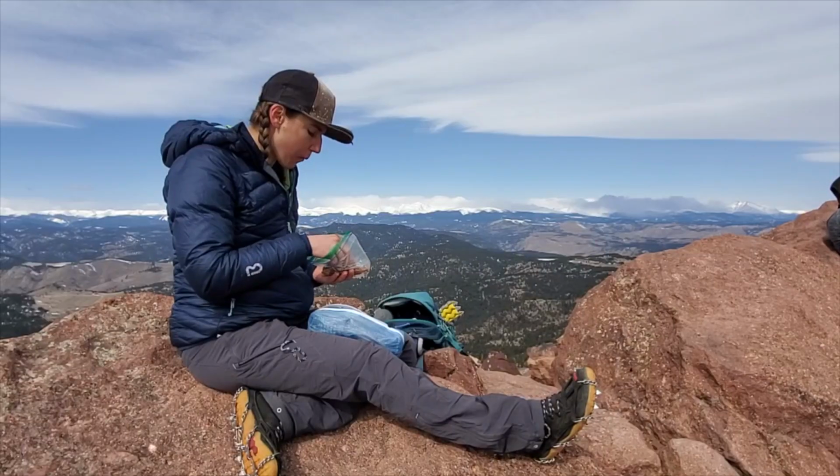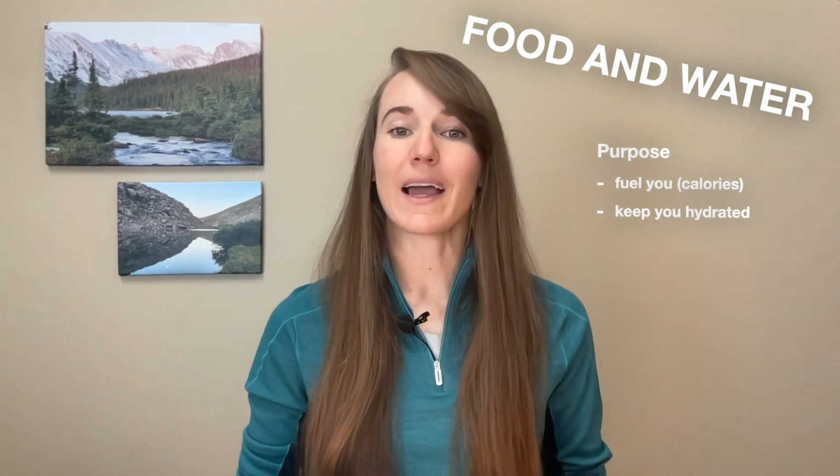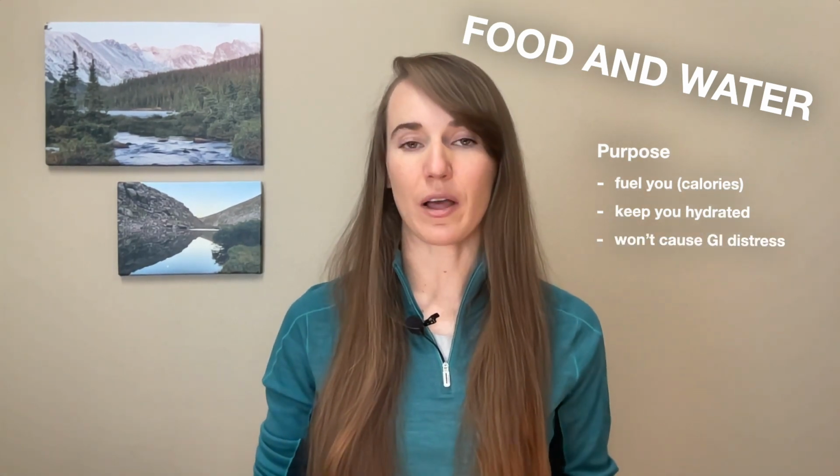You'll obviously need to carry some sort of sustenance on your hike, but beyond that, the options are wide and varied. Whatever you choose to bring, you'll want it to be something that ideally won't contribute to gastrointestinal upset. Here are some general guidelines about sustenance for hiking.